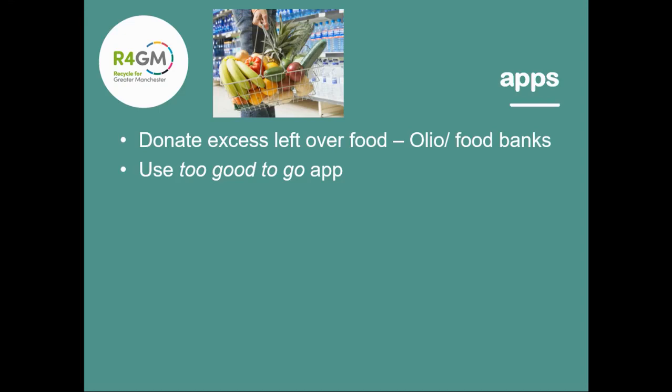And then the Too Good To Go app is an app for restaurants, cafes, even small stores and takeaways as well. So if they have any excess food left at the end of the day, they will put it on the app. They usually put it on the app in the morning because they'll know that they've got too much, and then you just reserve, it's usually a bag or a certain portion, and you go and pick it up for a really, really small cost. So it's basically like getting a cheap takeaway, and it's saving food from being thrown away as well.